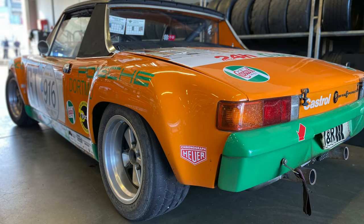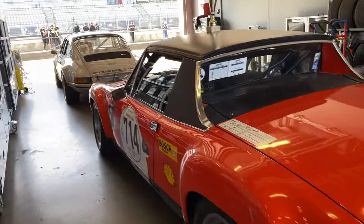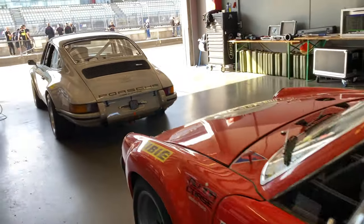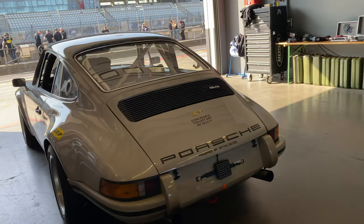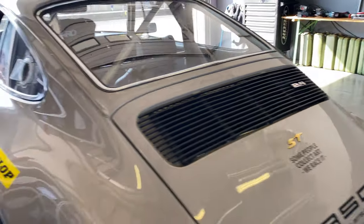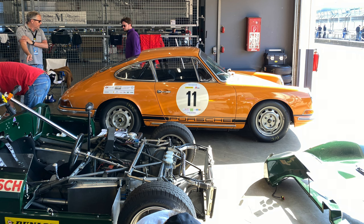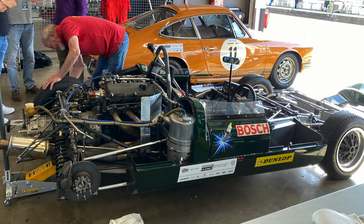The boxes. And the 911 ST. Look at the sticker there. Some people collect art, others erase it. Yeah. Here we have a beautiful early 911 on Steelies. Love this tone of yellow. And I'm not sure which specific model the 911 is.